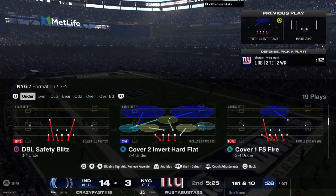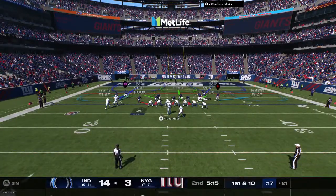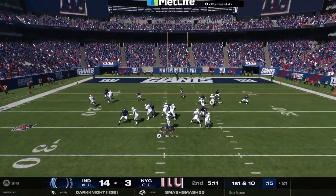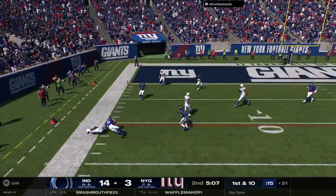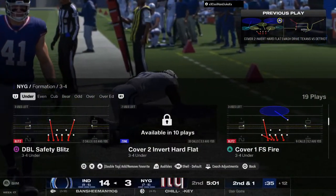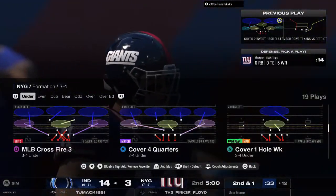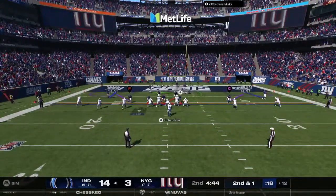All right, set now, 1st and 10. Shotgun snap now to Richardson. Cut out left. And this play reaches the 12-yard line before the stop is made. The goal of that little drag route is to get him at least a minimal gain with space to add after that. That picked up a good chunk, and it was nearly a big play.